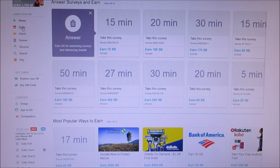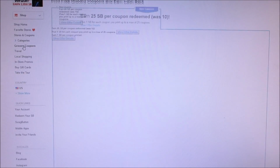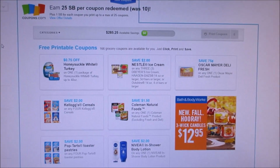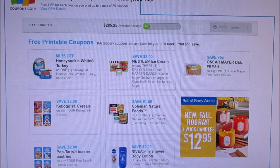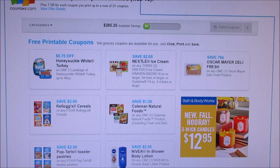So how to find the coupons? You guys want to go to shop, and then click grocery store coupons, and this will take you directly to the website so you can print it. Now these are from coupons.com, so either you go to coupons.com to print these or you go to Swagbucks. I go to Swagbucks because right now it looks like you get 1 point for every coupon that you print, and then they have it where you get 25 Swagbucks for every coupon redeemed, but I don't know if that's for specific grocery stores or if you can use it at Walgreens or CVS.